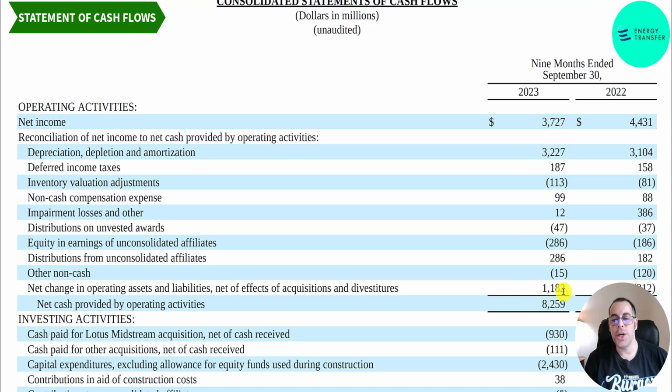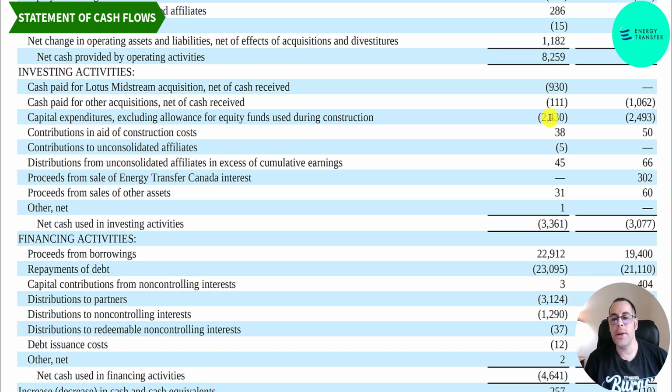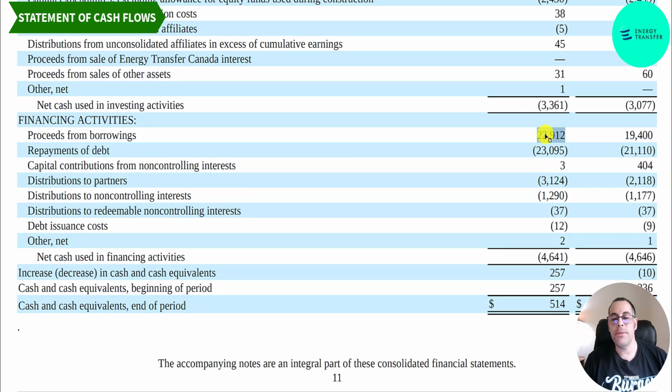We also have to adjust for changes in working capital. That's an inflow of 1.2 billion. So they generated 8.3 billion of cash flow in the first 9 months of the year, higher than last year of 7.7 billion. They invested 2.4 billion in CapEx, same as last year. They added 23 billion of debt, that's a cash inflow. They paid down 23 billion of debt, that's a cash outflow.